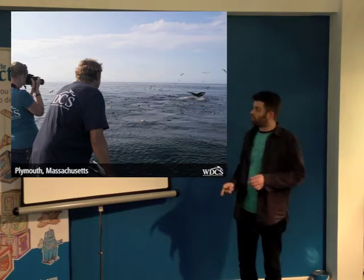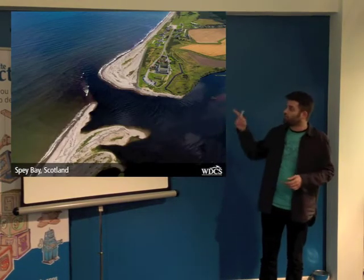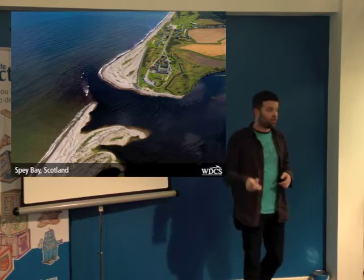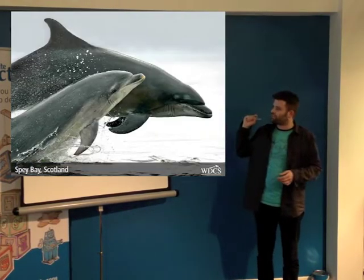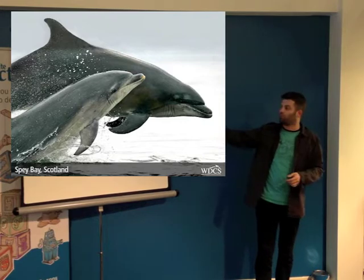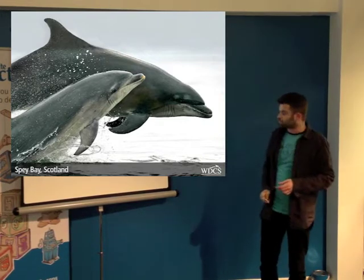Now, we also have, like I mentioned, a presence in Scotland. This is Spey Bay on the Moray Firth, an absolutely stunning part of the country. This is our bit here, it's our Dolphin Centre. I urge you to go because you get to see these guys. This is, I think, Kesslet, and that's one of her calves. I didn't take this picture though, I'm not going to claim credit for that. That was taken by a guy called Charlie Phillips who does work for us up there.